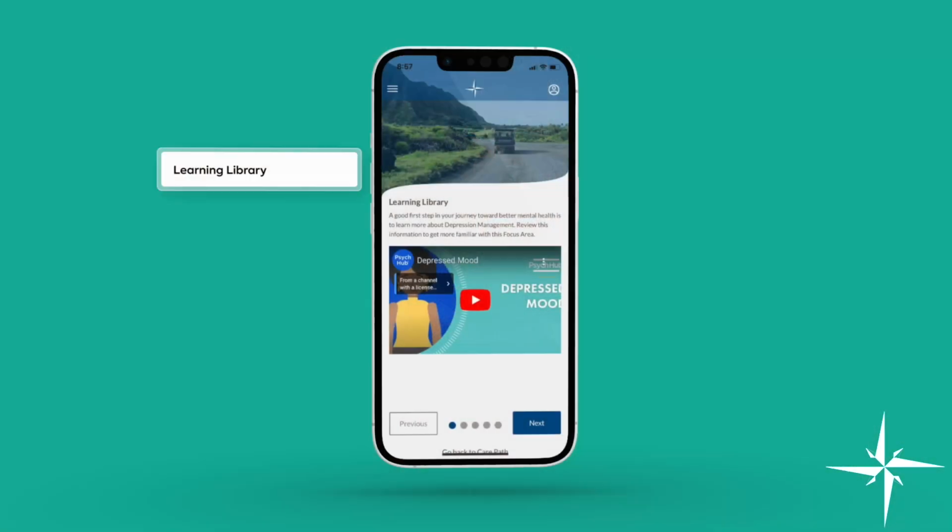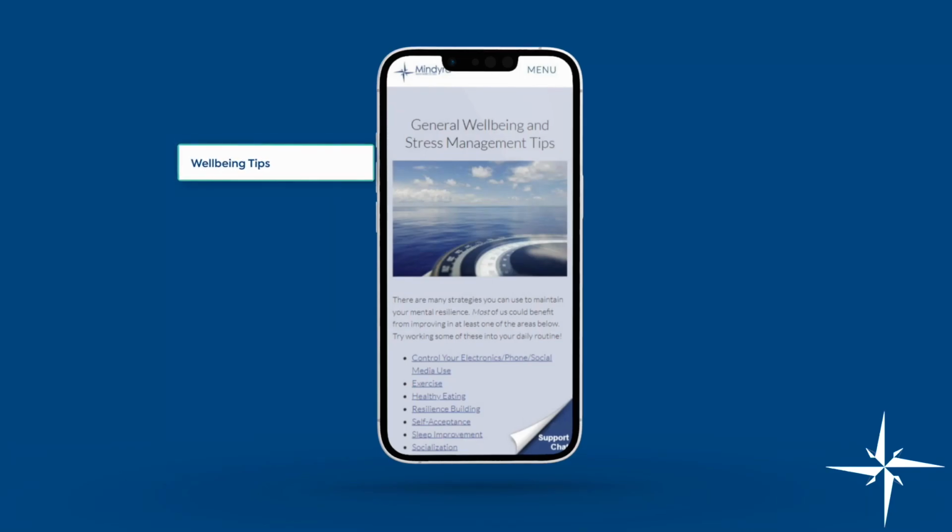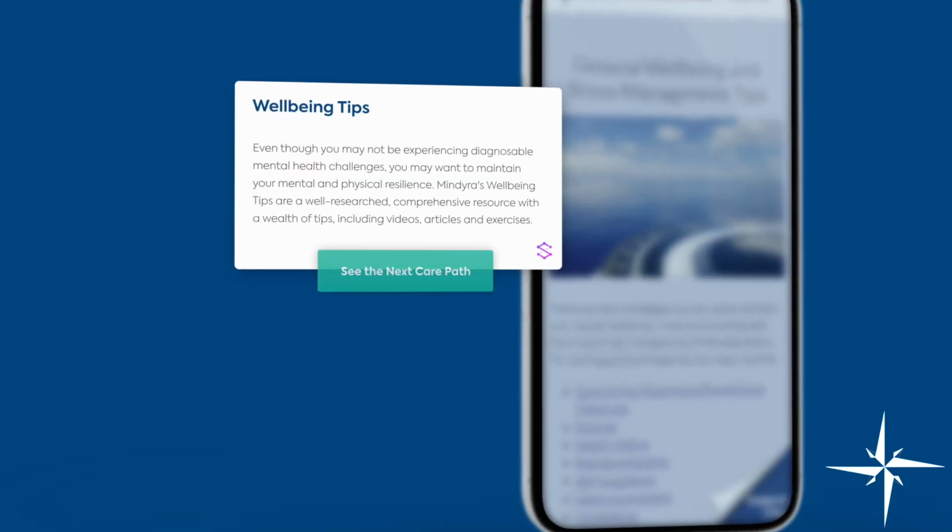We recommend that everybody learn more about what they're going through, so we guide all users to the Navigator's Learning Library, which includes helpful videos and other content. Our well-being tips are for people who may be looking to address other non-clinical challenges they face, like improving stress management skills or more effectively working exercise into their daily routine.